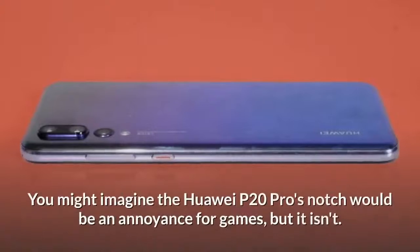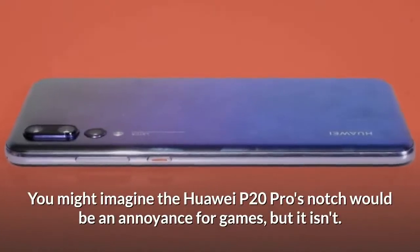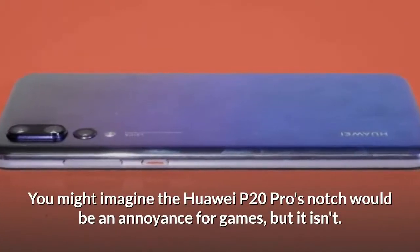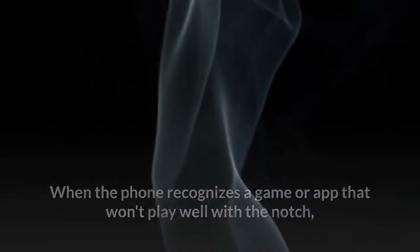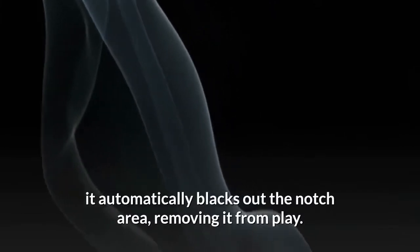You might imagine the Huawei P20 Pro's notch would be an annoyance for games, but it isn't. When the phone recognizes a game or app that won't play well with the notch, it automatically blacks out the notch area, removing it from play.